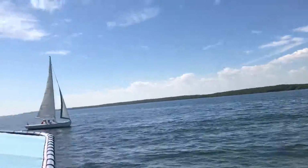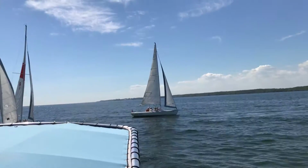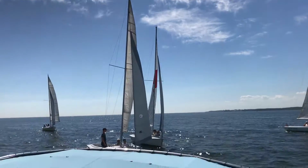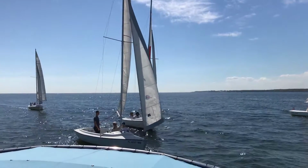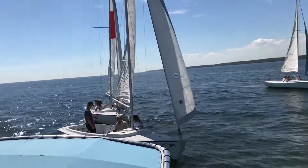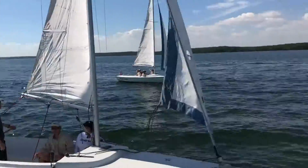20 seconds left. Got a nice clump of boats down here. 15. Five. 2.